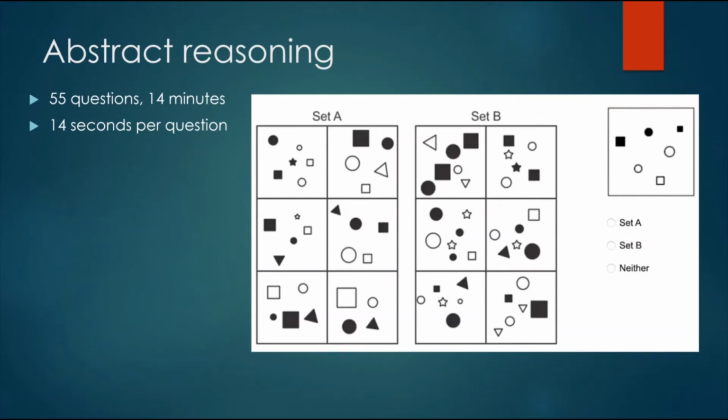So in this question you would have to find the rules for set A. So all of the shapes, all of the boxes in set A will have the same rule, and all of the boxes in set B will have the same rule. And then you would look at the shape on the right and see which one it matches with. So this would be the abstract reasoning section of the UCAT.